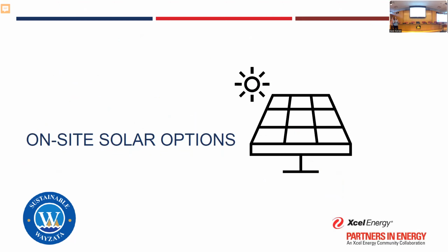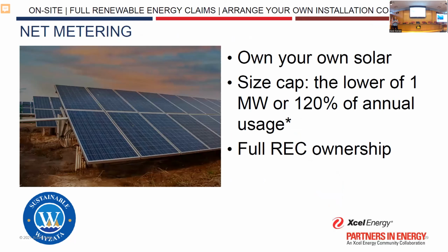And now I'll talk about the on-site options. All of these are solar options. So net metering is just basically installing your own solar and using that solar. You have the full REC ownership. And then there's a size cap to that on-site solar at 120% of your annual usage. So they'll look at that 12 months of usage, and you can put 120% of that if you have the capacity to do that in your space. There is a caveat here where if you intend to add a new load, say your EV chargers or some type of equipment that's going to add load, there is some potential to add more in that case.